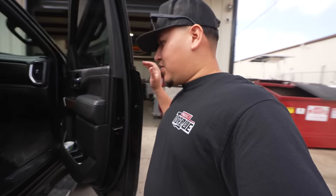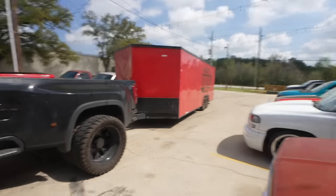Because sometimes, like you guys saw in the other video, we drove to somebody's house and the truck did not look like it did in the pictures. This is an older truck. We have to drive about 2 hours, and now we're taking the dually and the big trailer, because the other trailer still has JR's truck on top of it and we can't get it off because one of the wheels doesn't work.